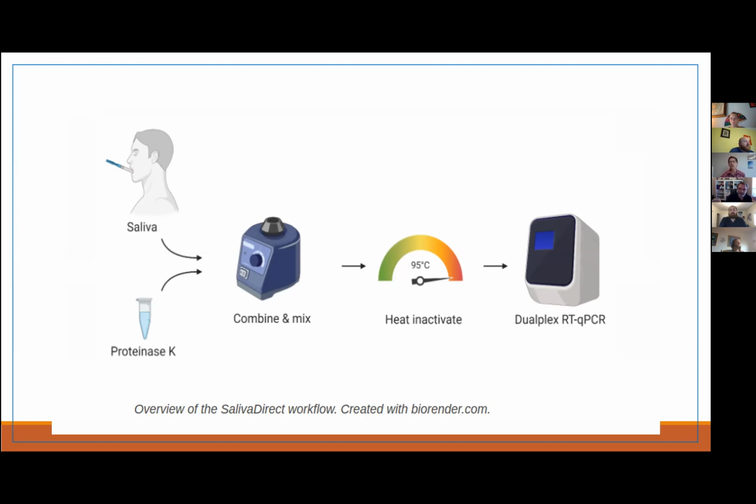So I think this will be a way where we can use our collective network to share information and figure out what commercial labs are getting it together or what problems they're throwing in our path. Because I think this could be a really important tool as we get into the fall season and perhaps want to test large populations in a short amount of time in a non-invasive way.